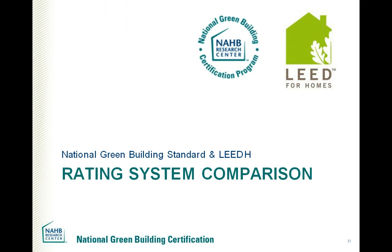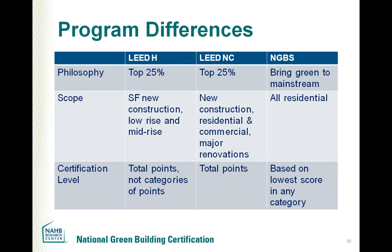I always get asked about the comparison between the NAHB Green Building Standard and LEED for Homes or LEED NC. So this is my very high-level comparison. I've tried to do the line-by-line comparison. I think this is actually a little bit more useful in sort of considering.